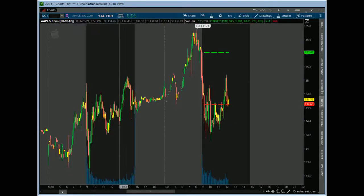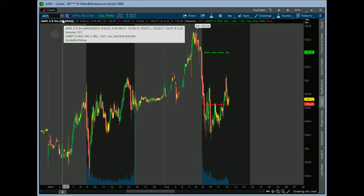Let's take a look at Apple. Apple is just really super choppy. We're almost net zero on the day. It did give a little bit of a down move this morning, but not too exciting. There are some better ones here today. We'll take a look at Nvidia in a little bit.